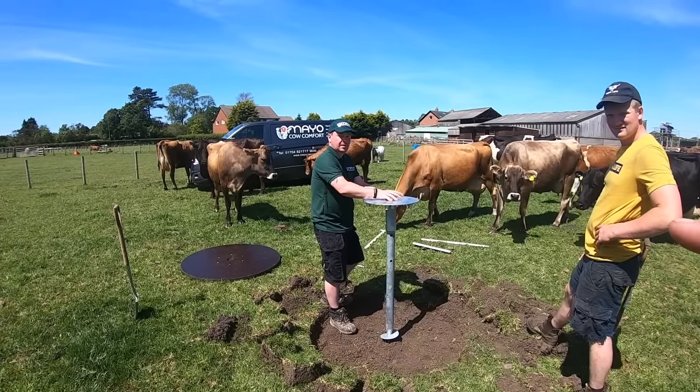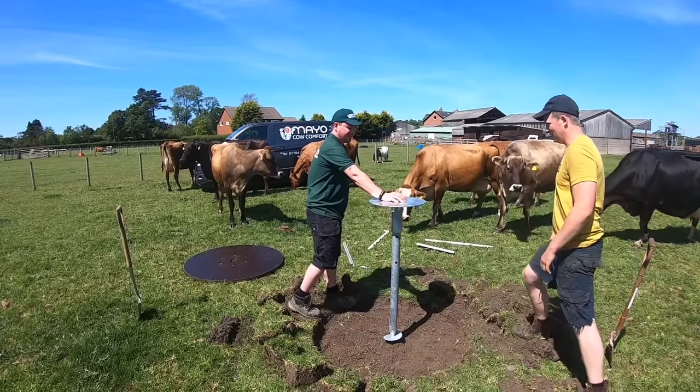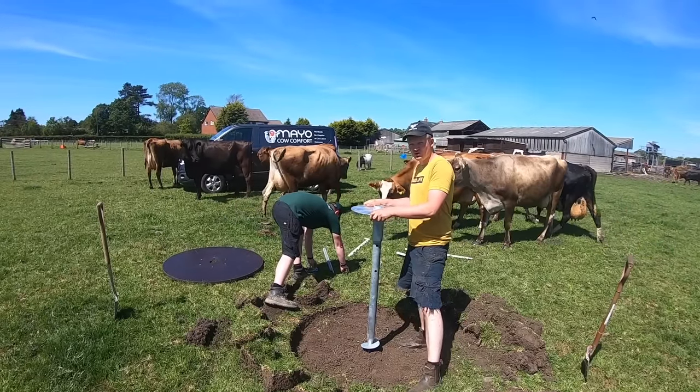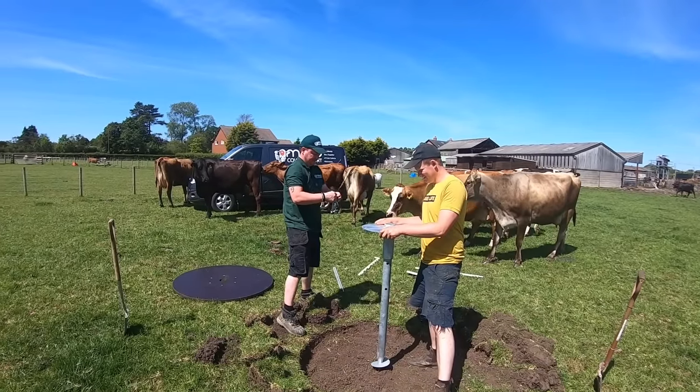Can we not just tie the poles to the cows and let them walk? See, that would be a better idea. So that's cow power instead of horses. We have two horses in there. I'll tell you which one would do it amazingly easily.